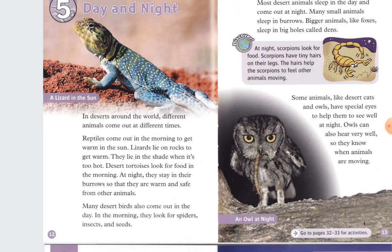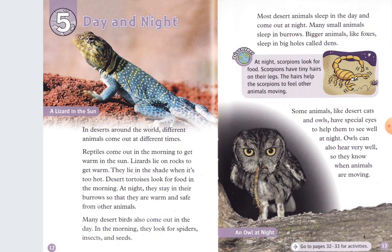Many desert birds also come out in the day. In the morning, they look for spiders, insects, and seeds. Most desert animals sleep in the day and come out at night. Many small animals sleep in burrows. Bigger animals like foxes sleep in big holes called dens.